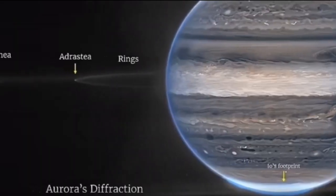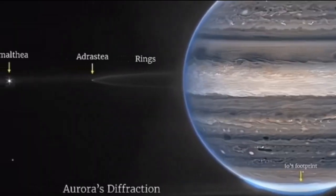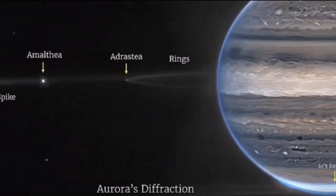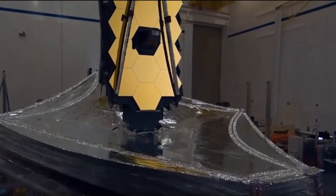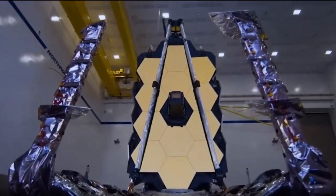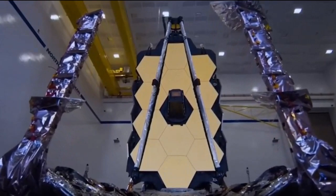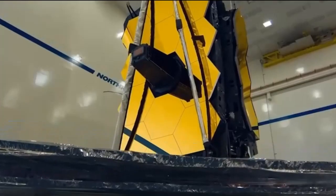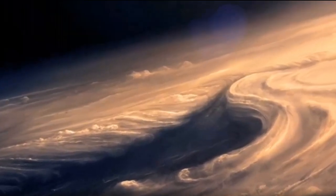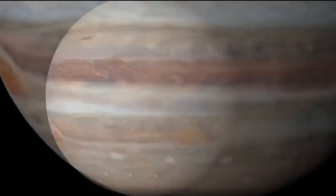On the second picture, we can see its thin rings and two small moons named Adrastea and Amalthea. These breathtaking pictures became reality thanks to NIRCam technology. Very advanced infrared cameras were installed on the telescope to make it possible to take these pictures that humans' eyes can't see. Many other secrets of this fascinating planet will be delivered to us thanks to this awesome telescope.